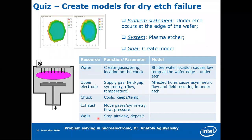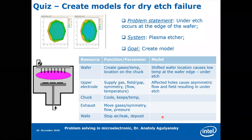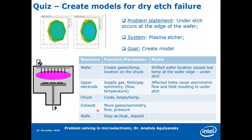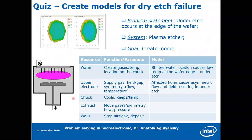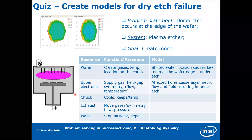Model. Guys, this is very, very high frequency. And in a high frequency field, any wire could be a resistor, capacitor, and inductor. Walls are part of the whole electrical system. Walls are part of the impedance. And if you have a deposit on the wall, partial or not symmetrical, you change the impedance, and this could affect the results.